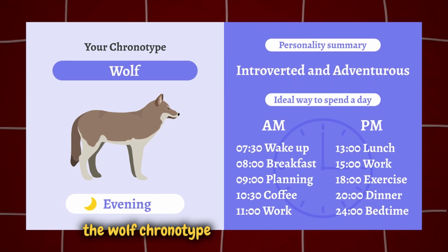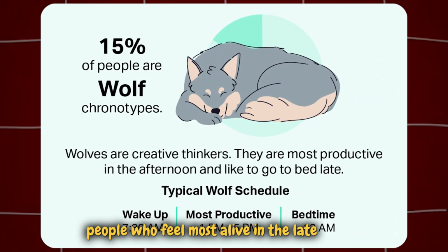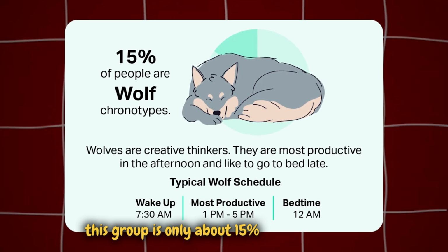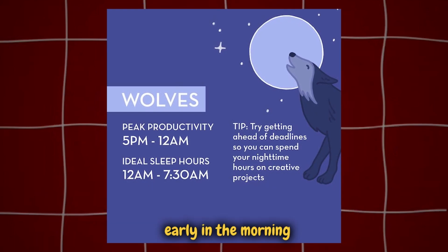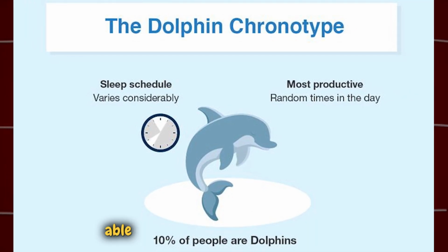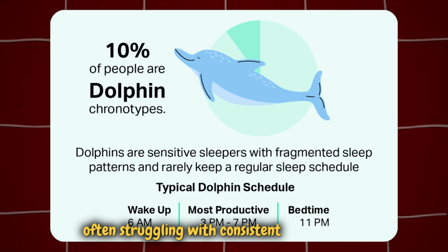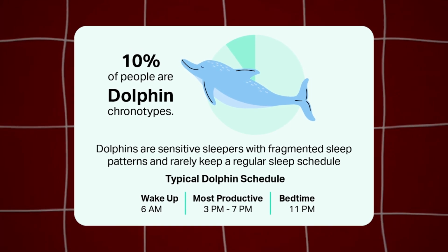The wolf chronotype is reserved for night owls, people who feel most alive in the late evening or at night. This group is only about 15% of the population, and they tend to have difficulty functioning early in the morning. Finally, there's the dolphin chronotype. Dolphins are the insomniacs, able to stay alert even while they sleep, often struggling with consistent sleep patterns and needing special attention to manage their sleep.